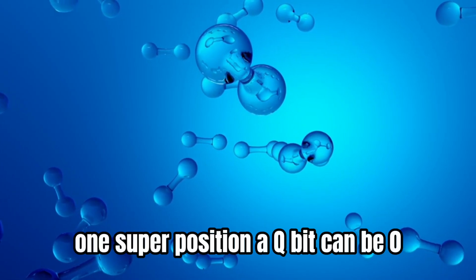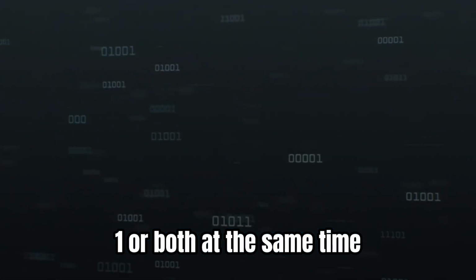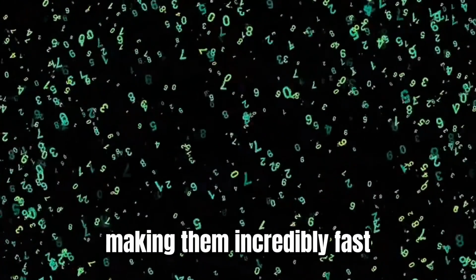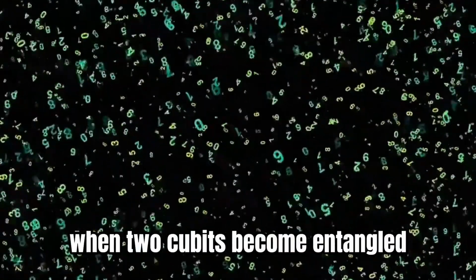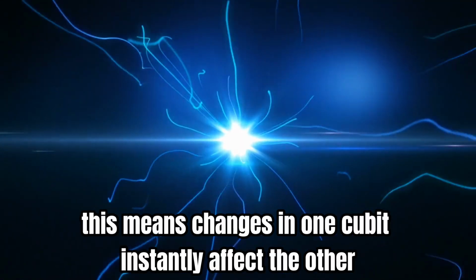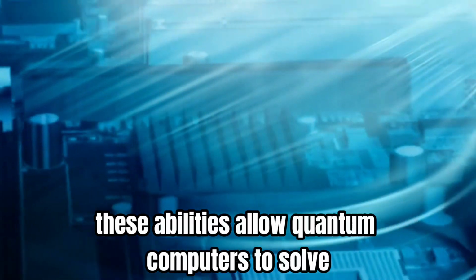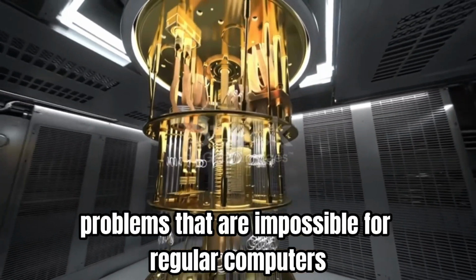1. Superposition. A qubit can be 0, 1, or both at the same time. This allows quantum computers to perform many calculations at once, making them incredibly fast. 2. Entanglement. When two qubits become entangled, they stay connected even if they are far apart. This means changes in one qubit instantly affect the other, leading to faster and more powerful computing. These abilities allow quantum computers to solve problems that are impossible for regular computers.